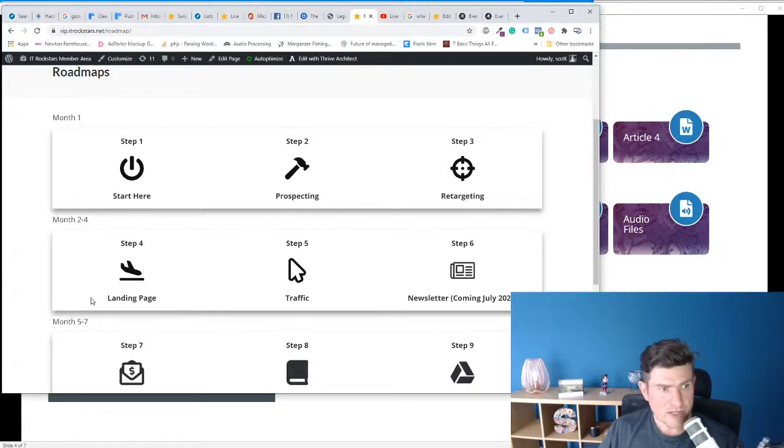Then we build out the landing pages. Step 4 actually shows you how we can build out a landing page. So the content that we have at IT Rockstars, posting that up onto your website, but actually how to integrate it with some form of action. So if they click a button, getting their email address, basically getting their contact details, how to actually implement that.